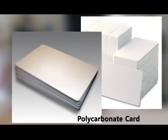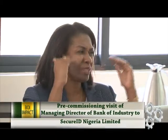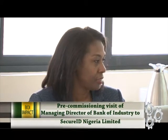Polycarbonate is used for cards that will last for 10 years and above. So it's like the third level, the highest security level. So what we have done is to set up the highest security platform card manufacturing plant, which means that we can do SIM cards, we can do bank cards, and we can do identity cards.